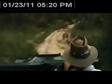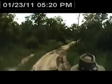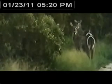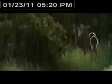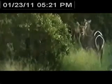Three of the ladies. Let's just stop. They'll stop. Just before they disappear into the bush. Very attractive antelope, the water buck. Pretty faces, long hair that helps with the waterproofing. Keeps them warm when they're wet.